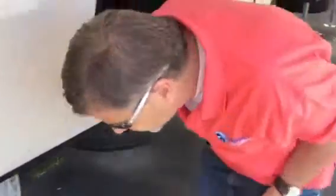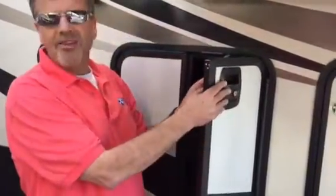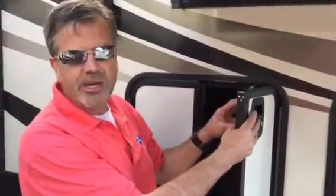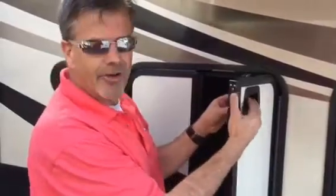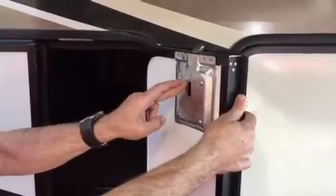So come around this side right here. I want to show you a couple other things. Let's talk about these handles. These are slam latch handles, which a lot of manufacturers are coming out with these days. But a lot of these manufacturers are using a really cheap plastic handle here. This is actually a metal latch, so that's going to last you a lot longer.